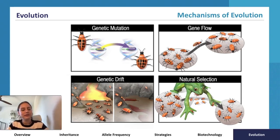On the other hand, genetic drift, which is very easy to get confused with, but they are different ideas, describes the change in allele frequencies due to random events rather than adaptive pressures. So unlike natural selection, genetic drift is a random process that can reduce genetic diversity, particularly in small populations. Two main forms are the bottleneck effect, where a population dramatically shrinks due to events like natural disasters, and the founder effect, where a small population starts a new population with limited genetic variation.